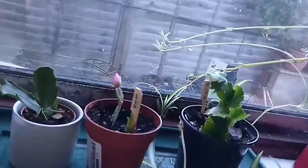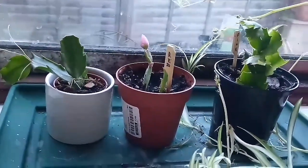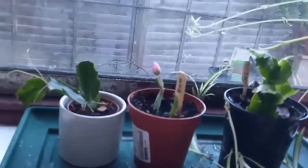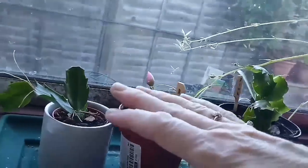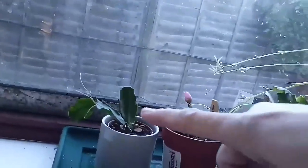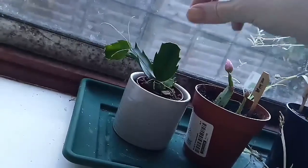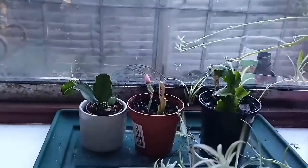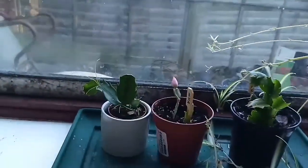If I can get myself disentangled from this plant, these are my Christmas cactus cuttings. As you can see, that's the pink one, that's the red one, and that's a bit I accidentally broke off while I was sorting out where to put it, and I just stuck it in there, and I tested it today and it's taken. So this red one is quite happy because that's off of this one here. That one's quite happy because it's got buds on it.